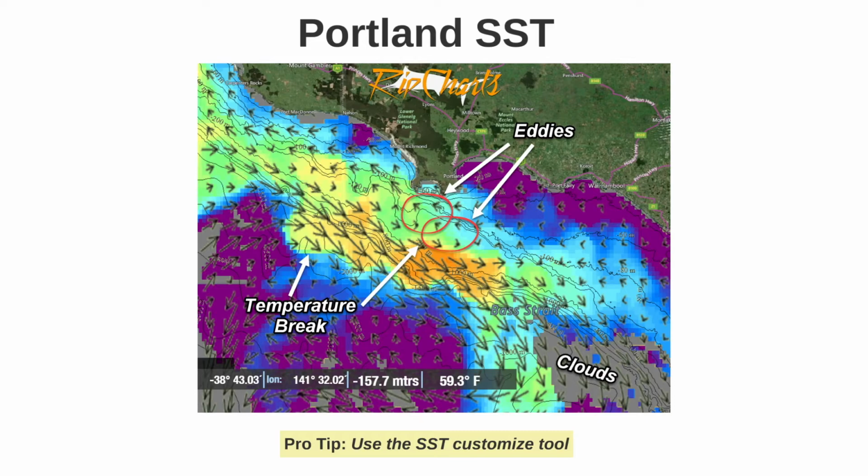I will say there's a statement at the bottom of this to use the customized tool. Let me just say, for all RipCharts customers and future customers, this is one of the most powerful tools for analyzing data and finding these zones of temperature change. If you've not used the customized tool, watch the tutorial, because it literally is probably one of the biggest tools that distinguishes a successful trip.